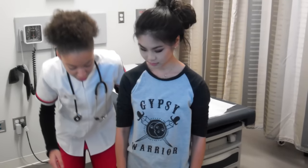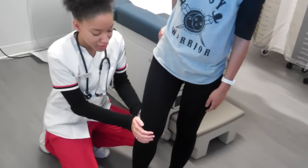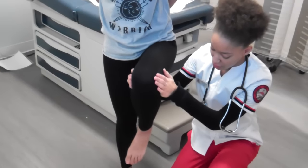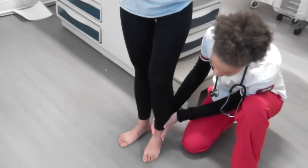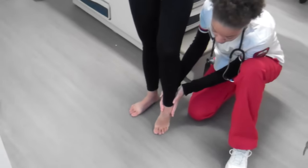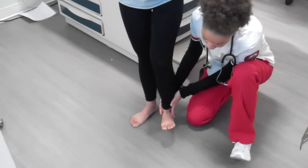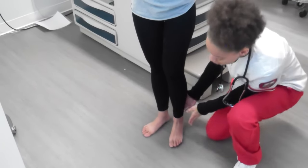Alrighty, now I'm going to go ahead and move down to your legs. So can I just have you elevate your leg for flexion, relax for extension. Okay, good. Other side, raise your leg for flexion, relax for extension. Okay. Now I'm going to have you press on the gas pedal for plantar flexion, release for dorsiflexion. And then we're going to invert the toe and evert the toe. Okay, good.